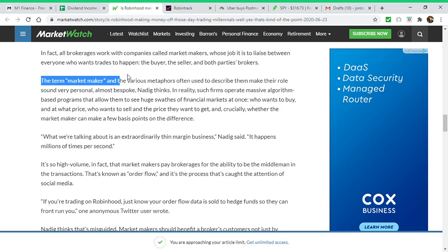The term market maker and the various metaphors often used to describe them and their role sound very personable, almost bespoke. In reality, such firms operate massive algorithm-based programs that allow them to see huge swaths of financial markets at once: who wants to buy and at what price, who wants to sell and the price that they want to get, and crucially, whether the market maker can make a few basis points on the difference.